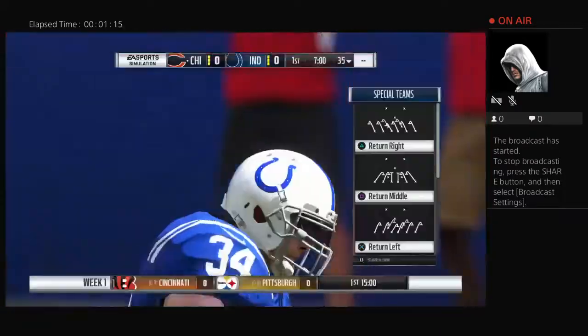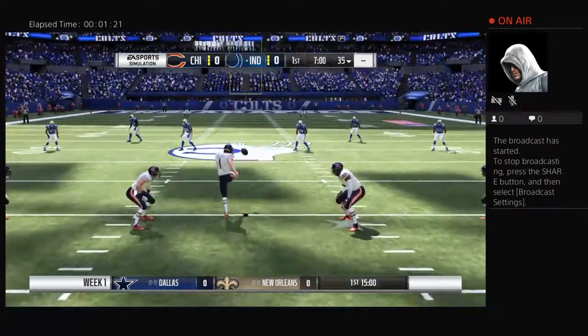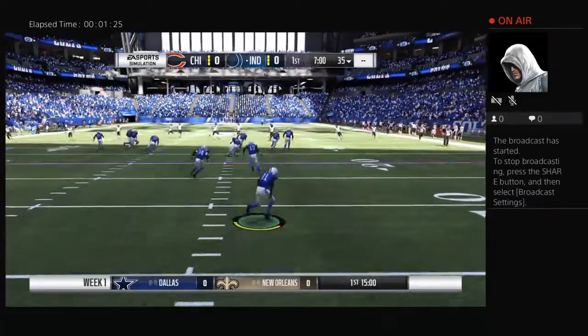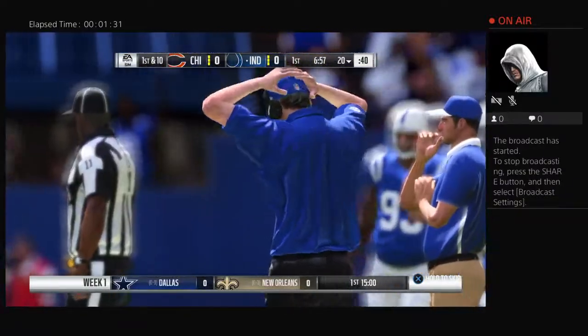Right, Coach. We are pleased, as always, to be bringing you coverage of the National Football League on EA Sports. Today, it's the opener of a new NFL season between the Chicago Bears and the Indianapolis Colts. And he will be marked down right there at the 20-yard line.